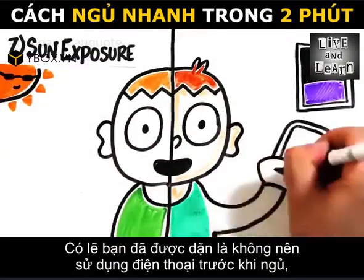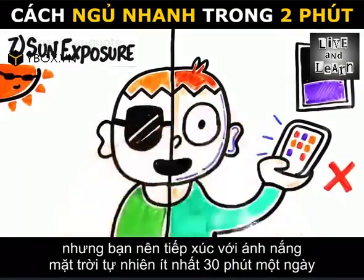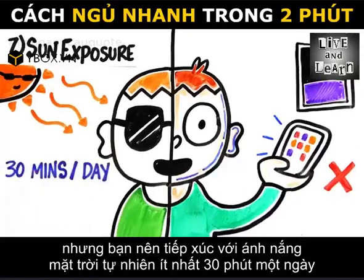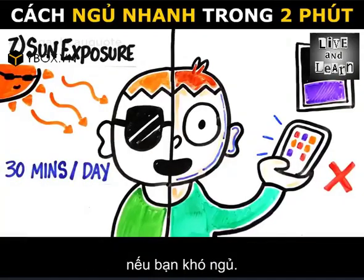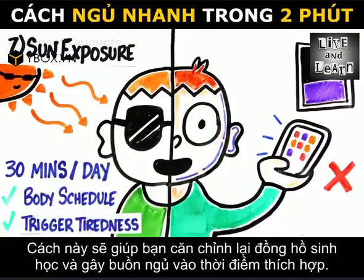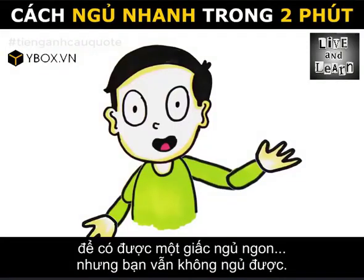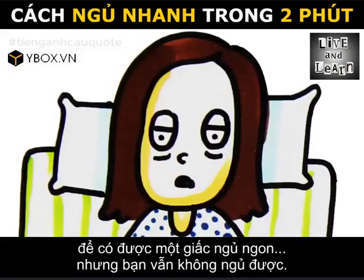You've probably been told not to use your screen before bed, which is true, but it's equally as important to get natural sunlight for at least 30 minutes a day if you have problems falling asleep. This helps to condition your body's schedule and trigger tiredness at the right times. So now that we've set up some conditions for optimizing your experience of falling asleep, you're still awake.